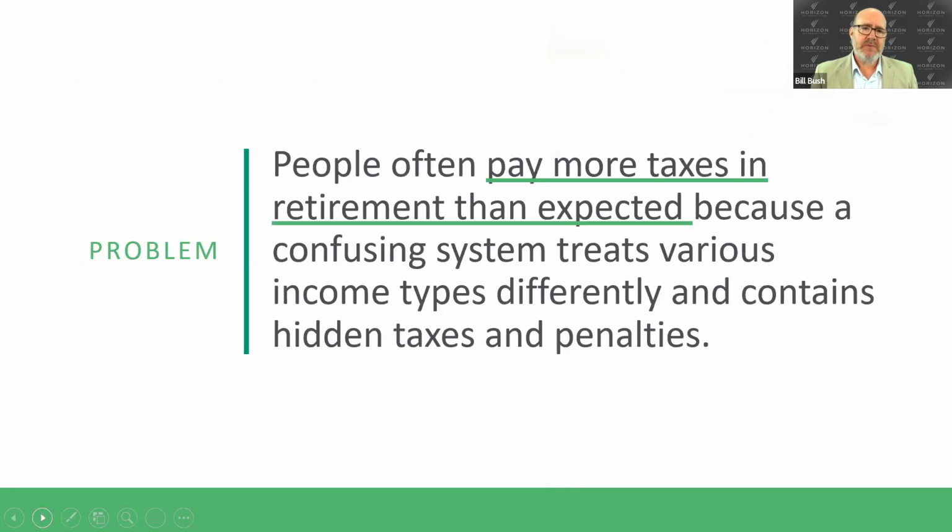So that brings us to the simple statement about the problem we're going to discuss here. Simply put, people often pay more taxes in retirement than expected because of a confusing system that treats various income types differently and contains hidden taxes and penalties.